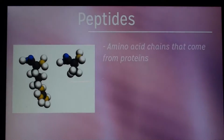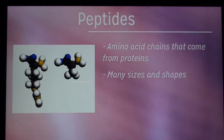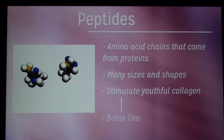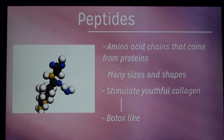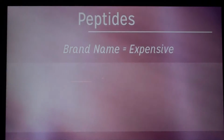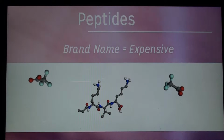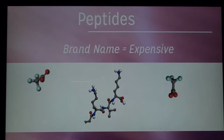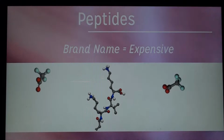Peptides are small amino acid chains that are derived from proteins. Peptides come in many shapes and sizes and can do everything from stimulating the creation of young collagen to acting like Botox by slowing down the muscle contraction and allowing facial wrinkles to fill back in. Now, most brand name and expensive skincare products on the market today contain at least one peptide. Some have two, and a few even have three different peptides. They each do different things, and each are beneficial. As active ingredients go, peptides are quite expensive, thus the price of the brand name anti-aging products.